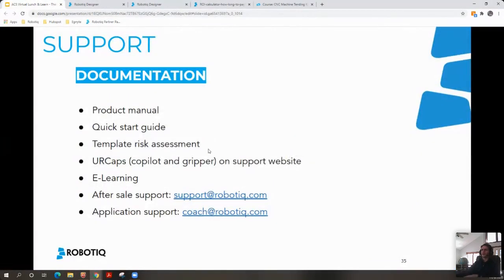After sales support and application support are handled just like all of our other products. You can always email support@robotiq.com or coach@robotiq.com for assistance. Their typical response time is less than an hour, and that's just about 24 hours a day since we're supporting things globally.